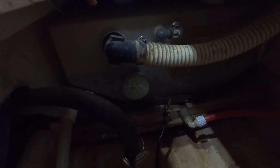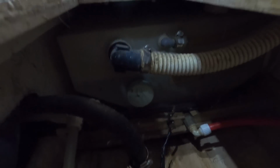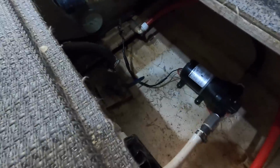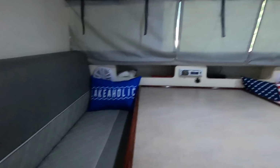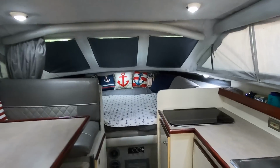your waste tank. I believe that's about a 30-gallon waste holding tank, and 36-gallon freshwater tank. That would be your water pump. And of course you've got a seacock there for the water for that marine head, where you can shut that on and off. Try to get you that full 360-degree tour.